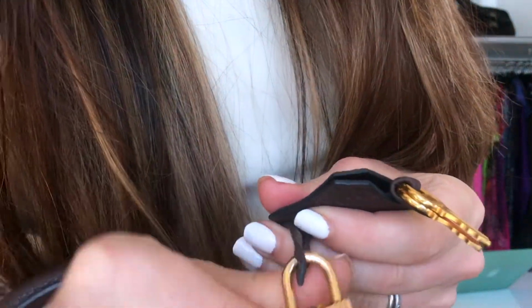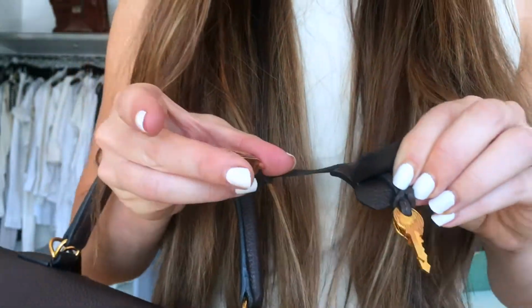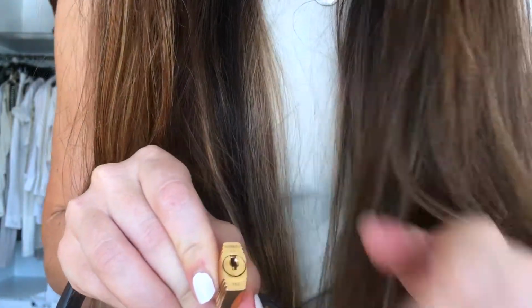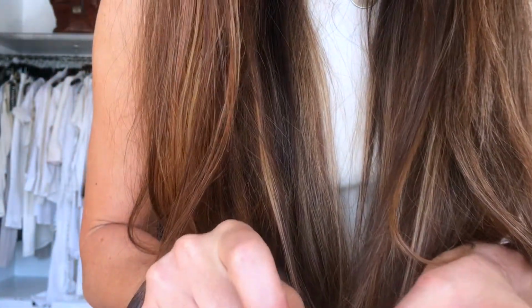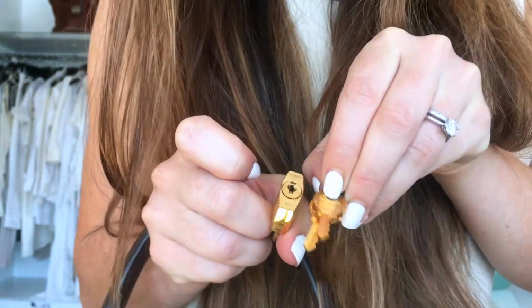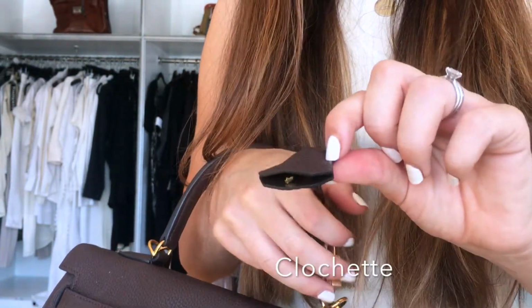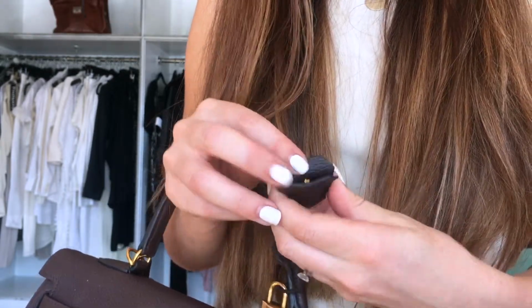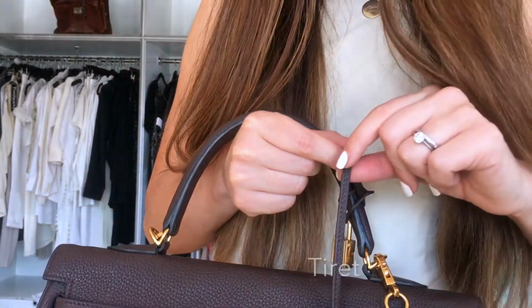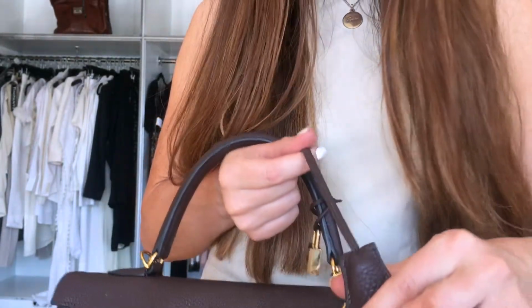So you've got the lock here, and it comes with its set of keys. As you can probably remember from one of my Birkin talks, you want to make sure that your numbers match up on the lock and the key, as so. This leather part here is known as the clochette, and that very neatly covers over the keys. The turret is this narrow piece of leather that attaches to the keys and the clochette at the bottom.